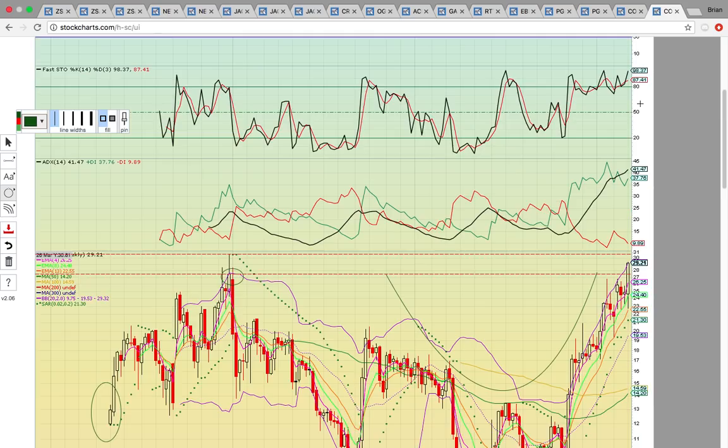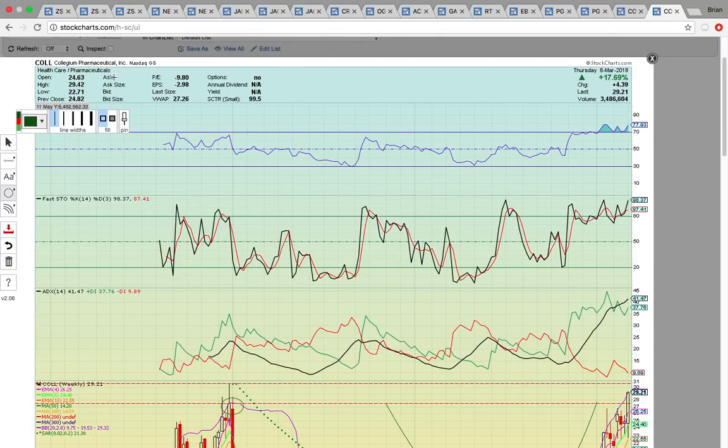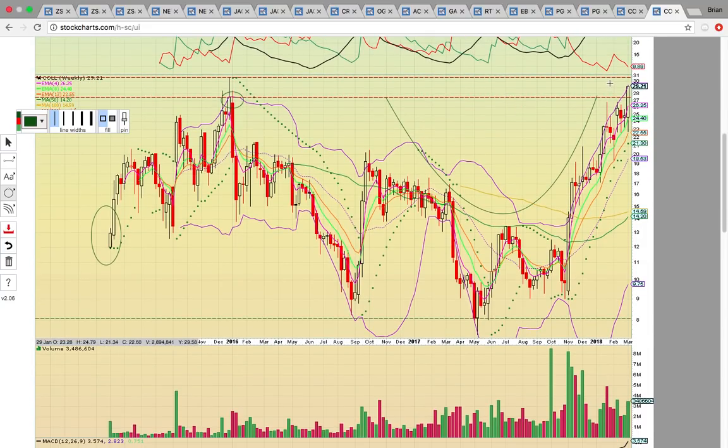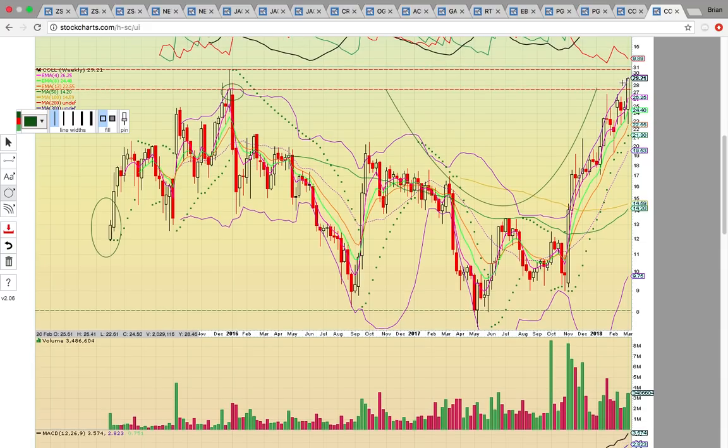So keep an eye on this one. This is another healthcare stock. This is an incredible move by this sector, and I think a lot of it's been unnoticed because a lot of these are the small caps. They're stocks that people aren't familiar with. And so they've been able to fly under the radar.